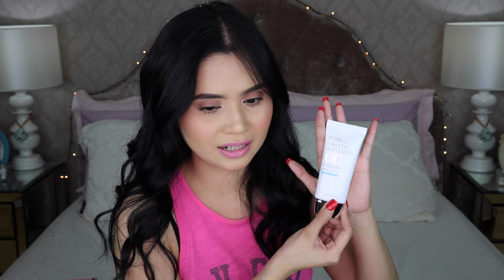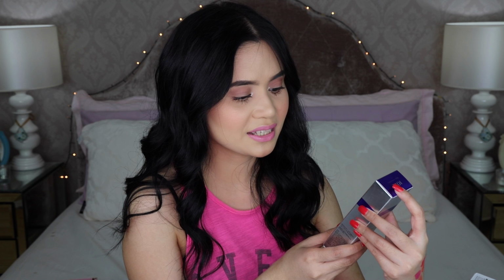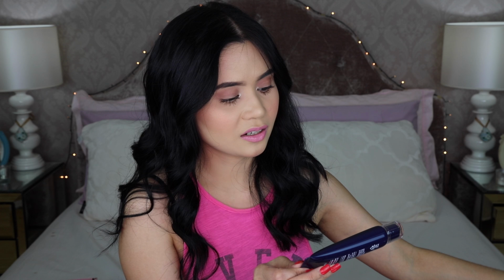Nag-glare kasi. Nagulat talaga ako nung natanggap ko to kasi ang daming sinend ni Ate SAELI. And then we have this IOP Essential Skin Finish Base. This is a primer, yun yung pagkakaintindi ko. And it comes in this squeezy tube.